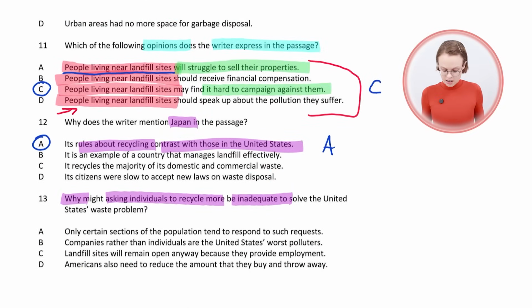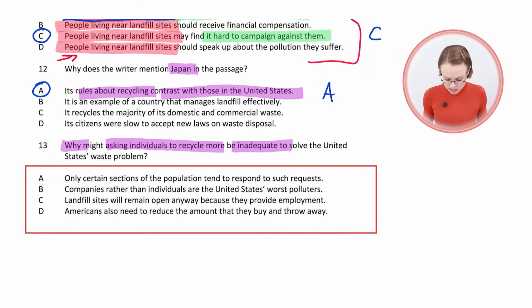Why might asking individuals to recycle more be inadequate to solve the United States waste problem? A says only certain sections of the population tend to respond to such requests. This is not in the passage, so A is out. Companies rather than individuals are the United States' worst polluters. This is also not in the passage. Landfill sites will remain open anyway because they provide employment. Also not in the passage. Americans also need to reduce the amount that they buy and throw away.